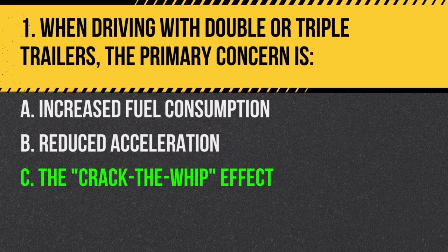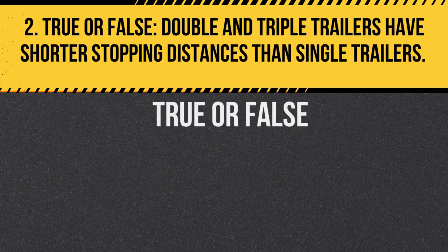Due to the added length and pivot points, double and triple trailers can experience this effect, especially during turns or lane changes. Question 2. True or false? Double and triple trailers have shorter stopping distances than single trailers. Answer. False. Due to the added weight and length, double and triple trailers require a longer distance to come to a complete stop.